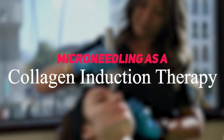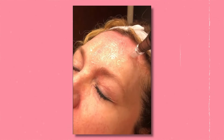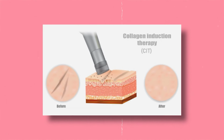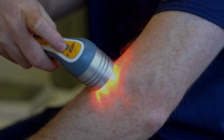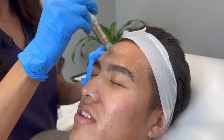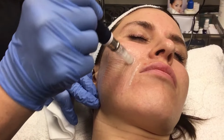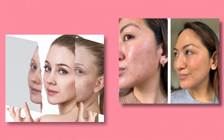Microneedling as a collagen induction therapy. Diving into the intricacies of microneedling, it's vital to understand its essence, collagen induction therapy, CIT. CIT can also encompass other treatments and technologies aimed at achieving the same goal, such as laser therapies, ultrasound, and radiofrequency devices. However, microneedling is one of the most widely recognized and commonly used methods for CIT. By repeatedly puncturing the skin with tiny, sterile microneedles, it addresses scars and acne and goes beyond rewriting your skin's narrative.